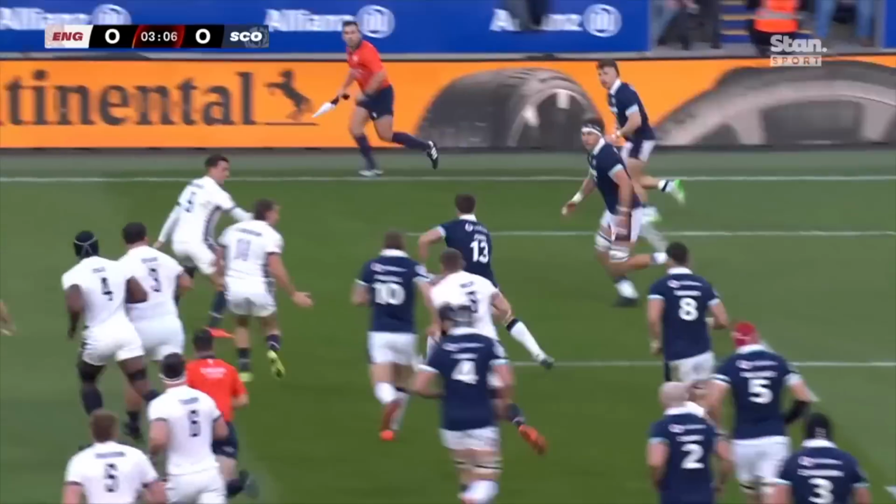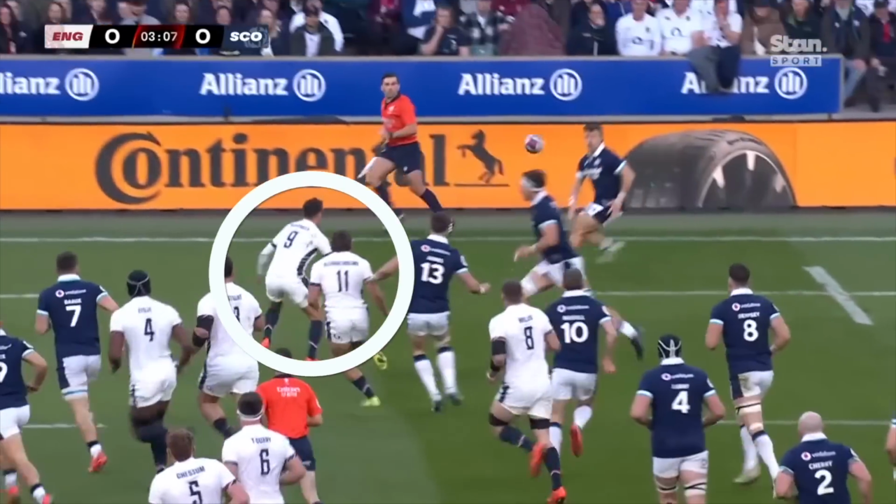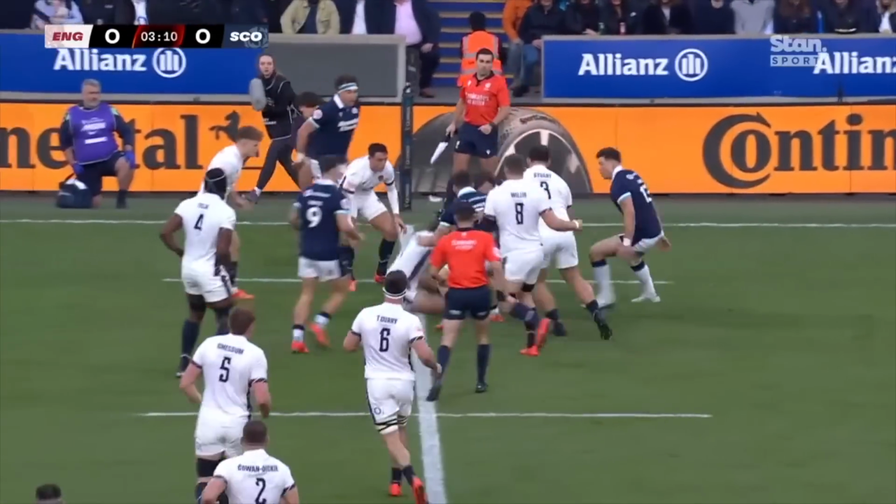Having been involved in the kick chase, both centres are together on the far side, so Slightholme himself is playing the Slade role with Mitchell on the wing, and it allows Scotland to get outside them. Rowe carrying over the gain line.